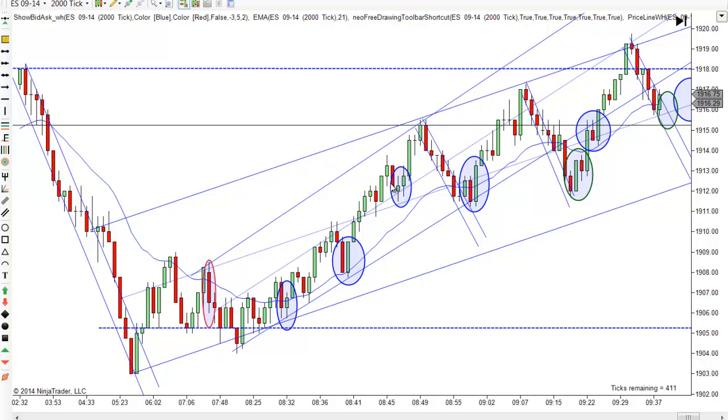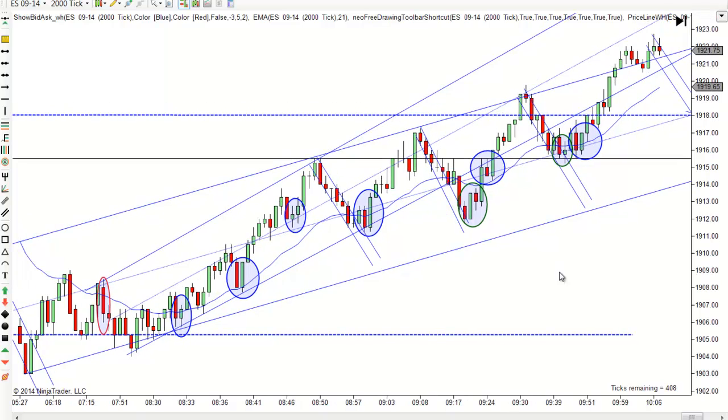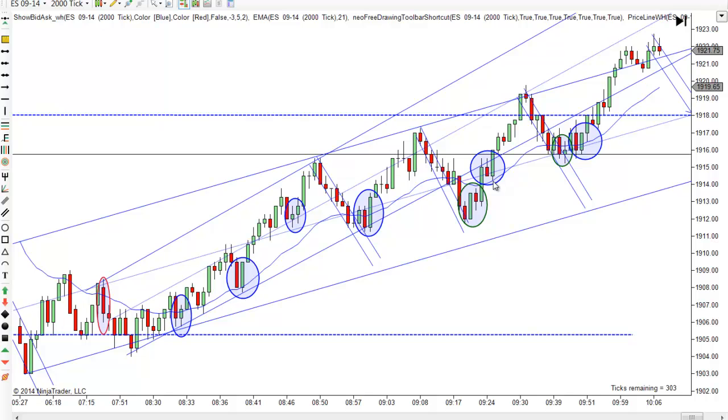But it was the first break of your other channel here, and so I wasn't 100% sure about the bigger channel here. So I played it. I think it's aggressive. But if you didn't take that one, notice that you get this little pullback right here. It touches the EMA, it turns right back up. It actually broke lower first. Just go long right there.